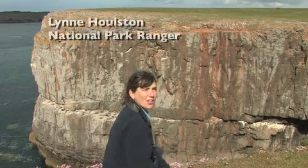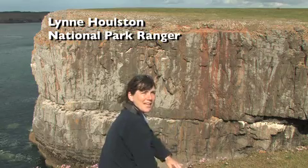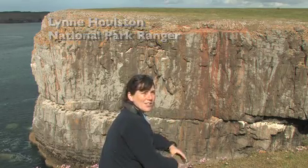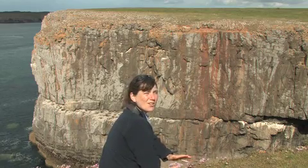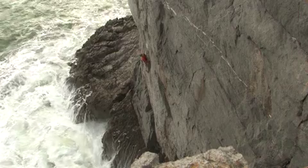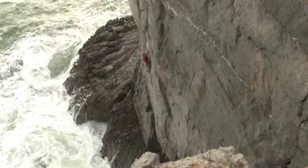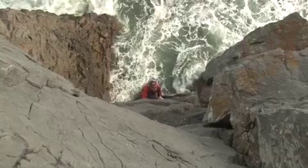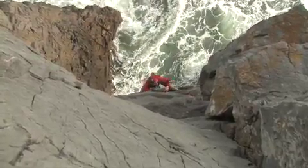Whilst Bob's further along the coast counting the birds, I've come here to check on this small population of guillemots and razorbills. This whole population is extremely important for these cliff nesting birds, but it's also extremely popular for climbers. So whilst these birds are nesting, we have to restrict the cliffs so that they're not disturbed by the climbers.